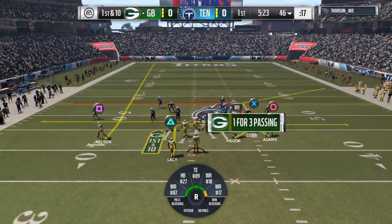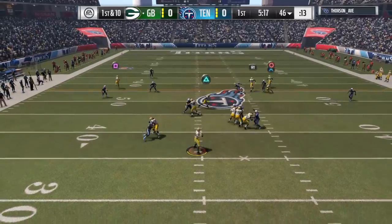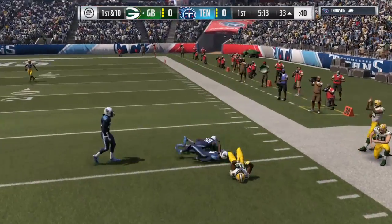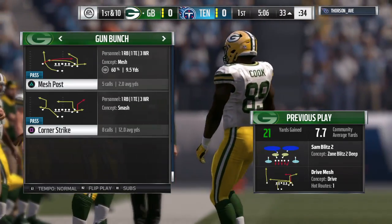Looking to jam the receivers at the line here. Press coverage look defensively. On first down, Rodgers. And he's got him in. It's the former Titan, Jared Cook. And a nice gain of 21 yards. And there's a completion to the tight end.